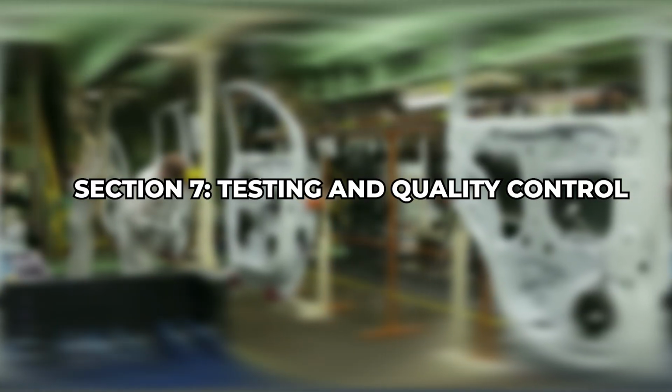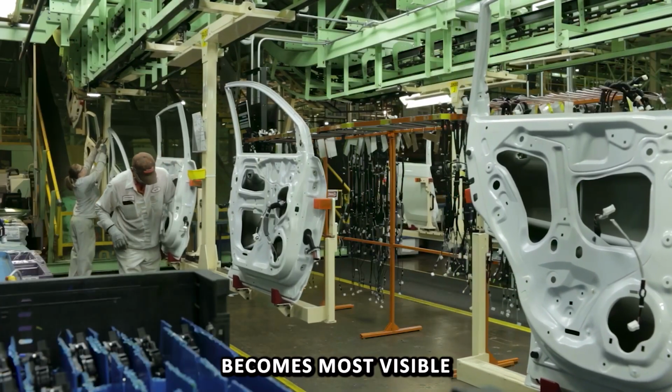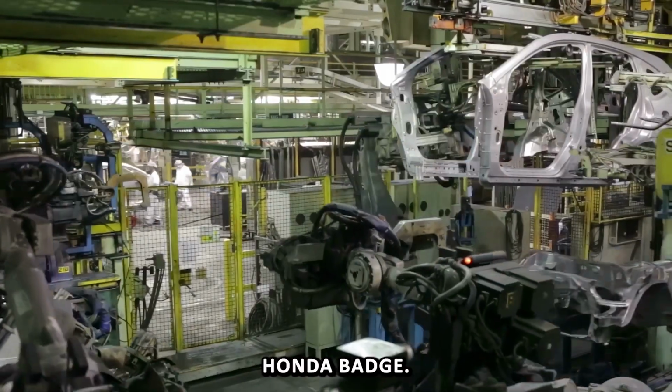Section 7. Testing and Quality Control. Honda's commitment to quality becomes most visible in the testing area. Every single Civic undergoes comprehensive inspection before earning the right to wear the Honda badge.